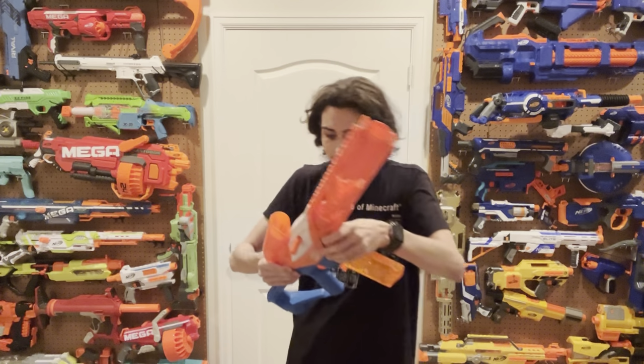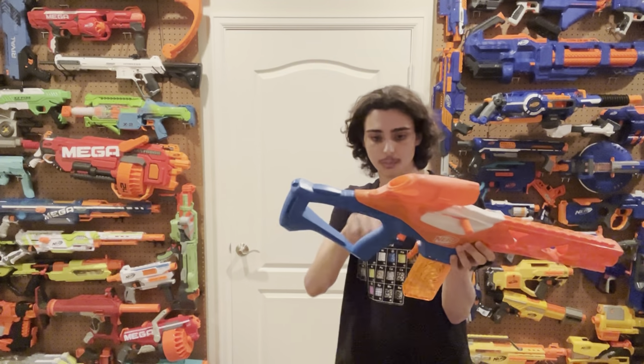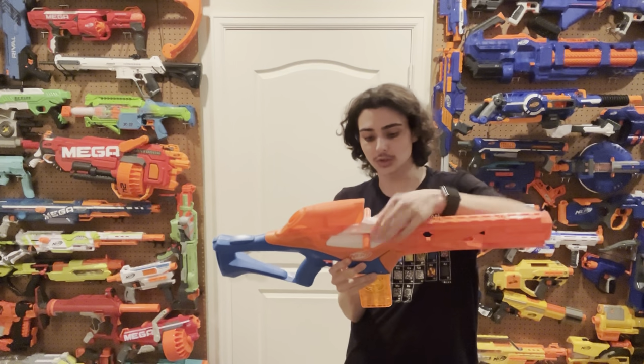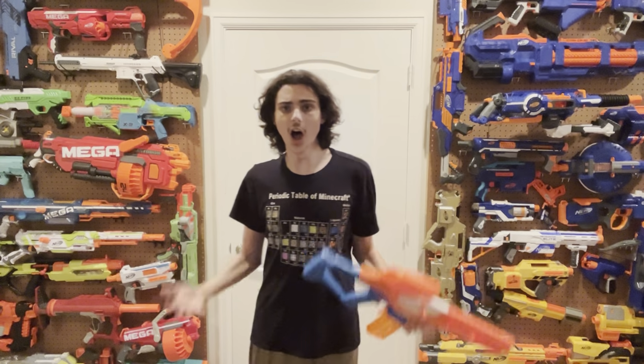Throughout the middle of this blaster, it feels thin. I can squeeze the plastic in. It doesn't feel good at all. Back here feels okay. Like the blue feels just fine. The barrel feels just fine. And the white feels just fine. But all this orange in the middle feels like crap. What is going on?